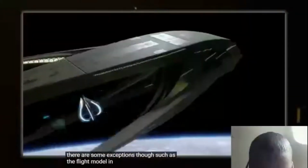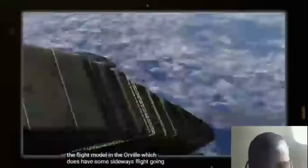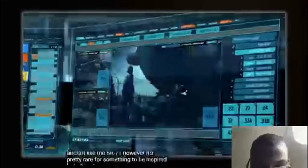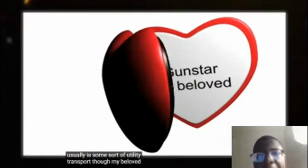There are some exceptions though, such as the flight model in The Orville, where things zoom about like a plane would. The two versions of the Mass Effect Normandy are also very much based on high-performance aircraft like the SR-71. However, it's pretty rare for something to be inspired by helicopters, and if they are, it's usually some sort of utility transport, though my beloved Gunstar is one notable exception.